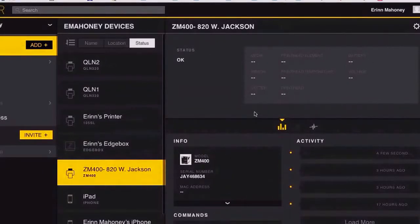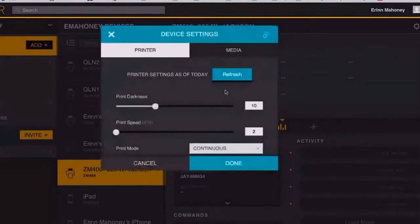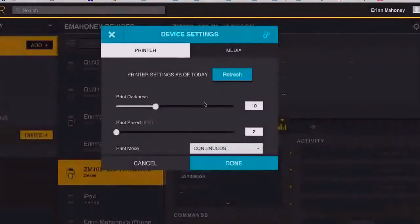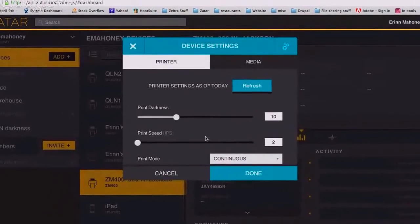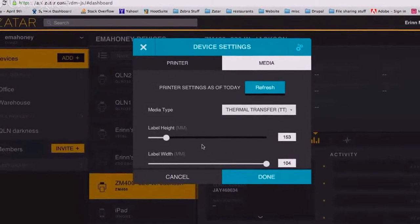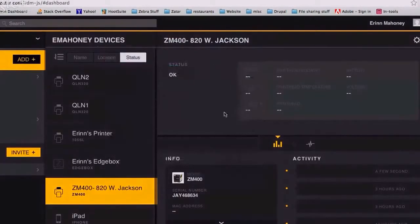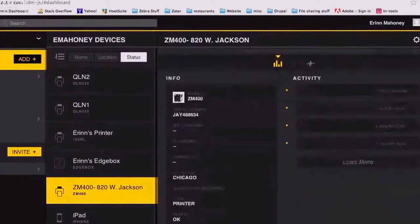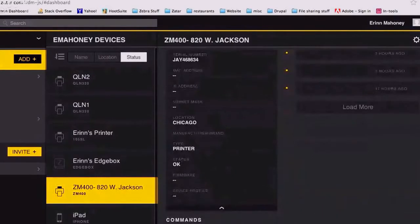Now, to get these device settings to show up, I want to go into the settings and say printer settings as of today, refresh. Consequently, here is also where you can get printer settings, the settings for the printer for darkness, print speed, print mode, and then also media type, label height, additional settings. So it'll take a second, but these will show up pretty soon here.